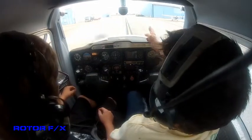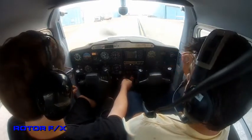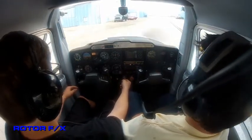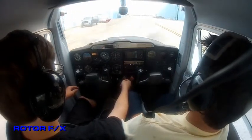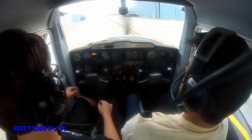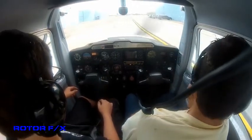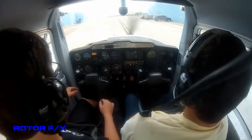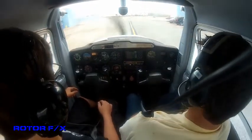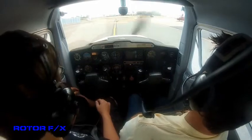All right, so we're going to taxi right down this line. Just give it a little bit of bump on throttle to get us moving. And then pull the throttle back a little bit. Keep it on the yellow line. Got to keep it on the yellow line. All right, I'm going to take over a little bit as we go by this guy here.